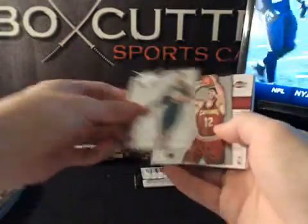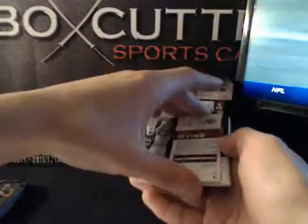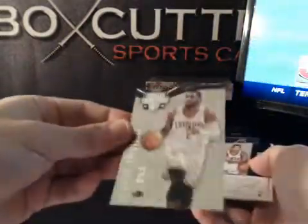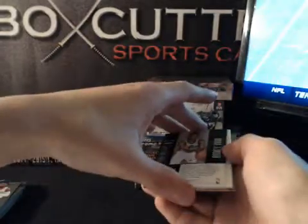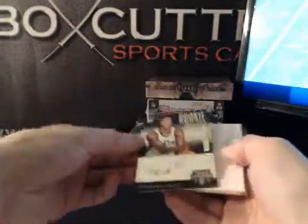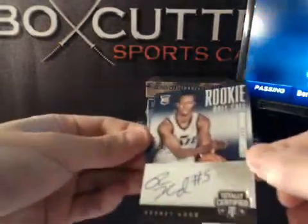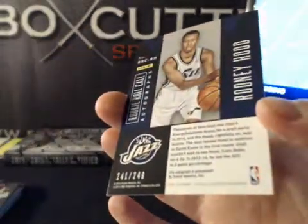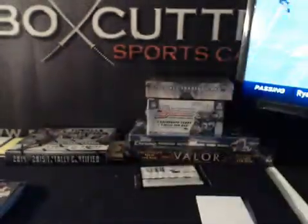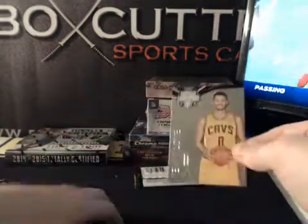Trey Burke base Jazz, and Joe Harris base rookie for the Cavs. There's a backwards Kyrie. Could be a photo variation, not sure, for the Cavs. Next up we have for the Utah Jazz, on card a Rodney Hood rookie roll call autograph, Utah. Rodney Hood. 241 to 249. And another Kevin Love base.